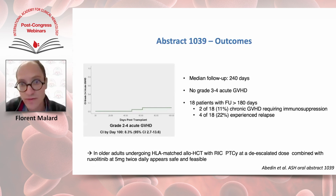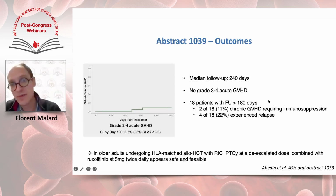And if we focus on the 8 patients with the longer follow-up of more than 180 days, 2 of them developed chronic graft versus host disease, and 4 of them have relapsed. This is also what is expected.